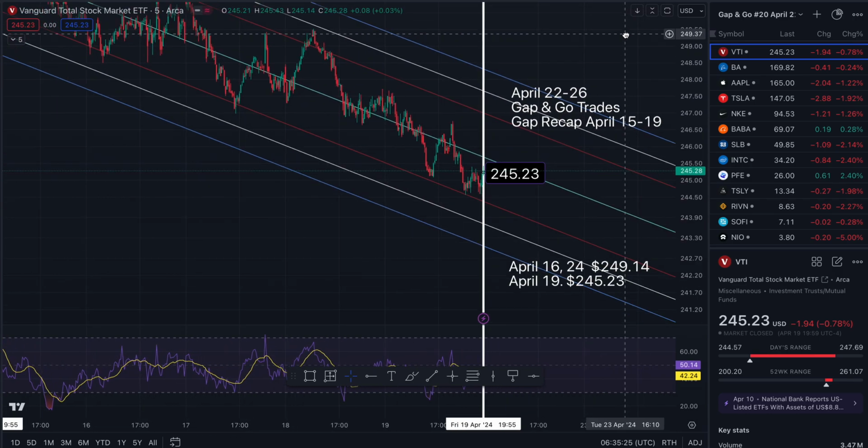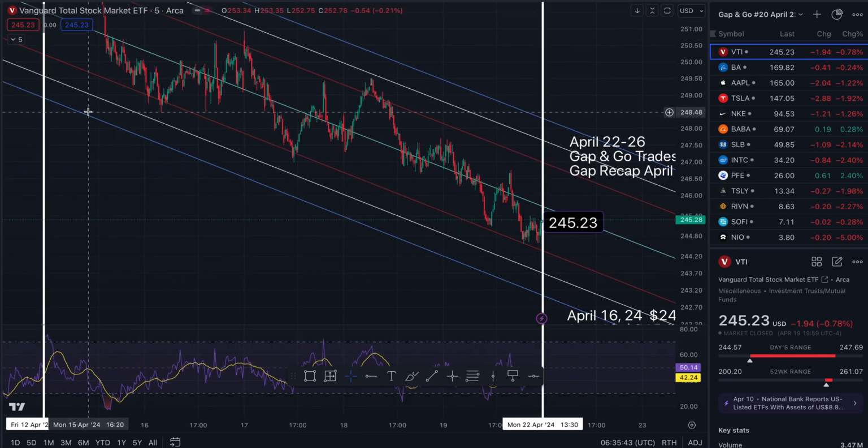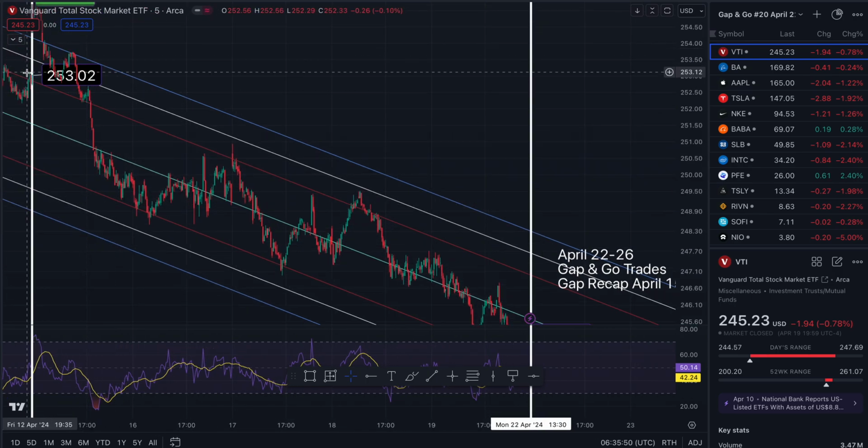$245.23 is where we ended. Upside targets: 245.67, 246.97, 247.68, and 248.28. Downside: 244.37, 243.72, and 243.05. Note the bounce at support, support, support, support, sell off. Anytime we hit a clear sell off, anytime we hit the red line at resistance.